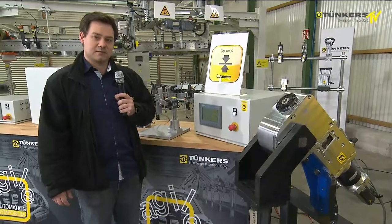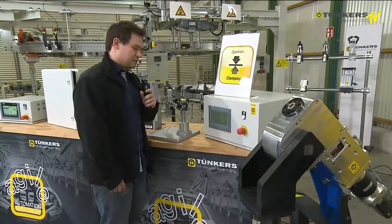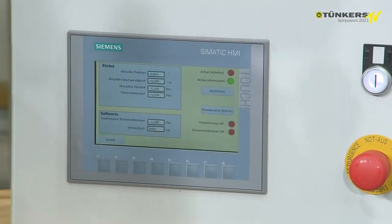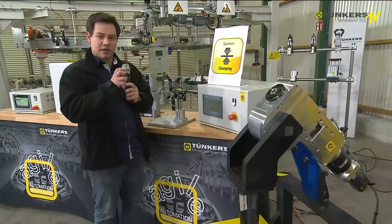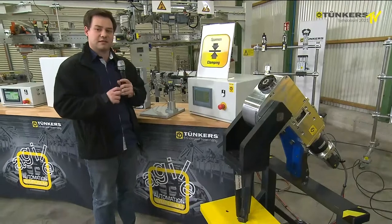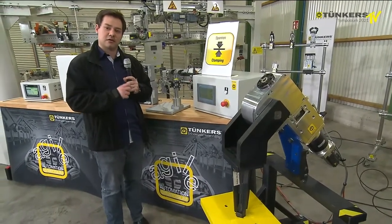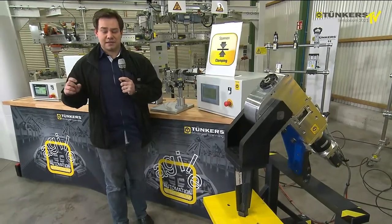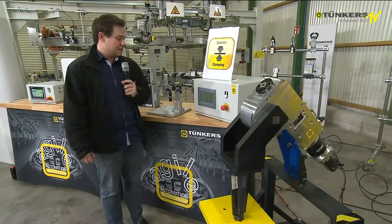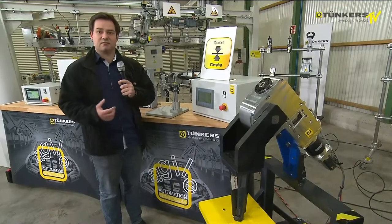To visualize this, we have programmed a safety brake test for both brakes. I will demonstrate it now and start it. Now you can also hear the internal brake closes, the external brake opens, the internal brake is tested with the test torque. Then when everything is okay, the internal brake opens and the external brake closes, and we test it also with the test torque. In case of a good test, then the axis is enabled and it can work again.